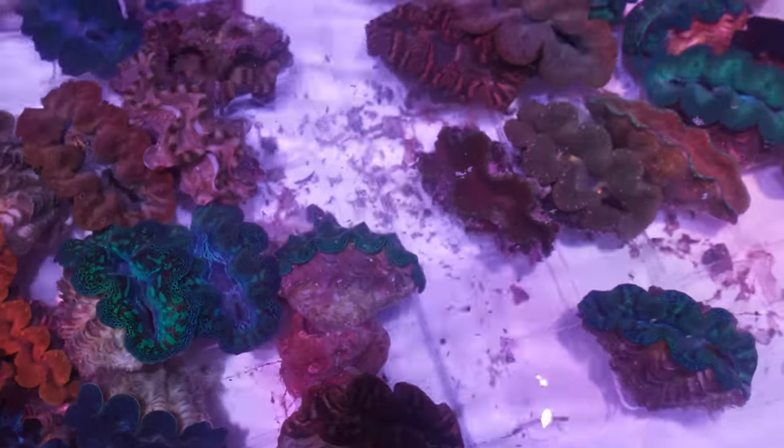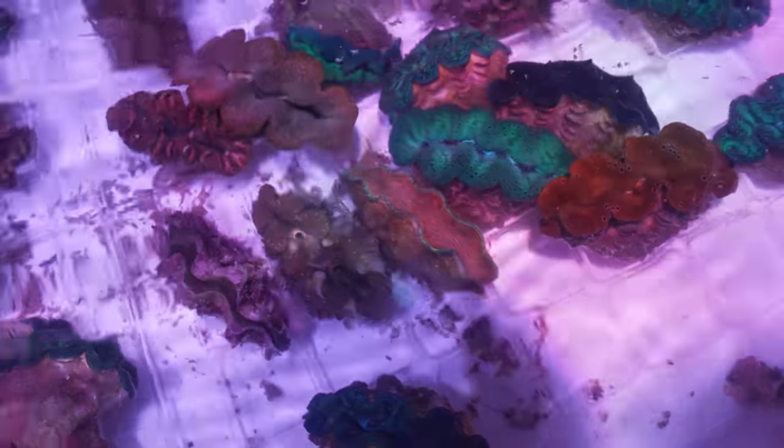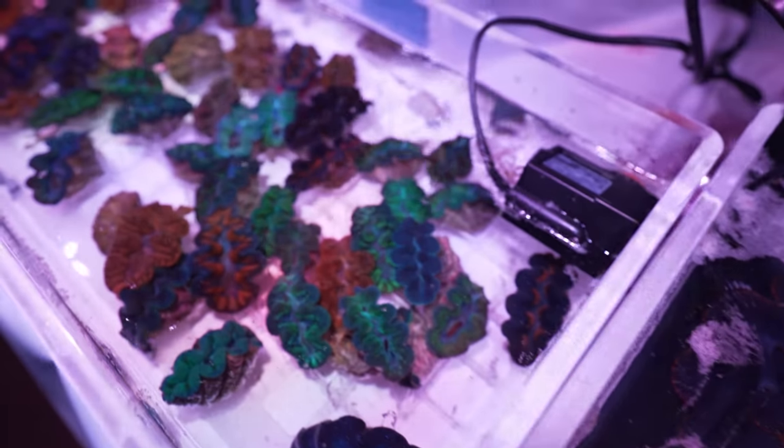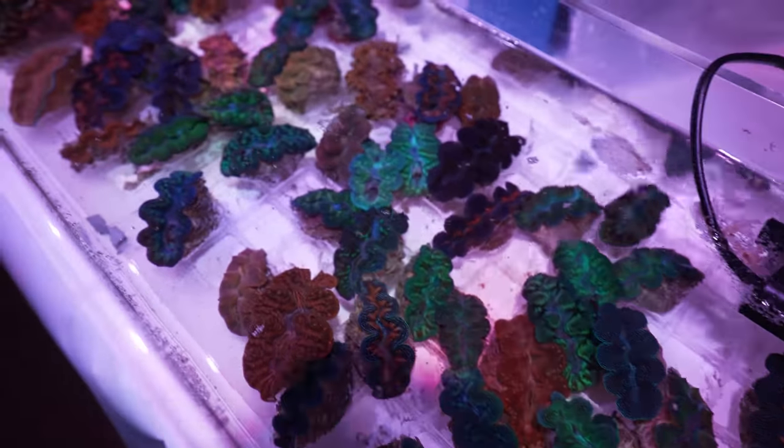Are they at risk right now? No, they're fine. If they were at risk, they would be wide open. You can tell if they were stressed because they'd be super gaping. They're all happy, so at least they're safe. But these ones you are able to sell. Yeah, but you see the difference? It's just the water clarity at this point. The clams look exactly the same right now.